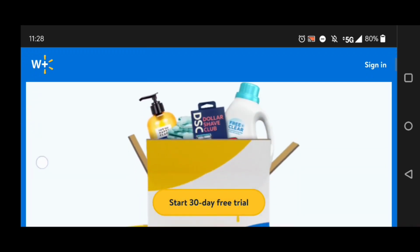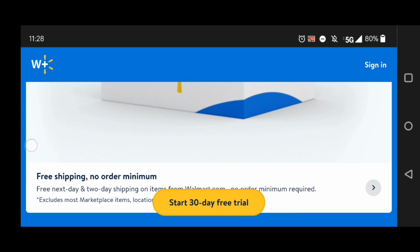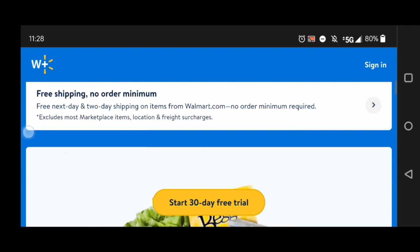See, so they do offer things like free shipping, no order minimum. So if you order something that's $2, you only pay whatever the price of the item is. You know how Amazon and Walmart have that minimum shipping requirement to get free shipping? Well, with Walmart Plus, you don't have to do that. You can order as minimum as possible with no shipping price.